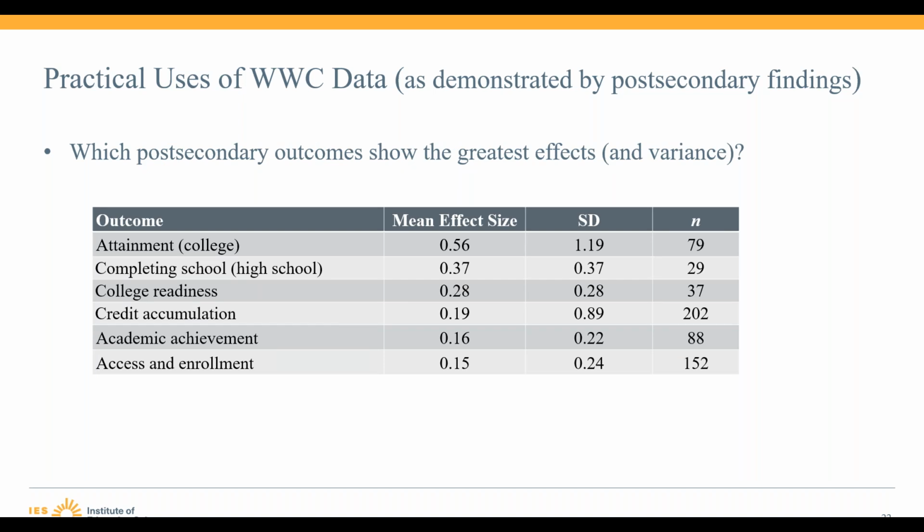And then finally, we can use these data to see which post-secondary outcome domains have the highest average effect sizes. So this gives us a sense of where the needle is being moved most in post-secondary interventions, and also where it's not. So for example, we know that college graduation, which is covered in the attainment domain in the first row above, is a really tough bar to cross. But it's also clear that the What Works Clearinghouse has reviewed a decent amount of positive evidence on strategies to increase graduation rates. We can also see that there's a lot of variance in effects for this measure.